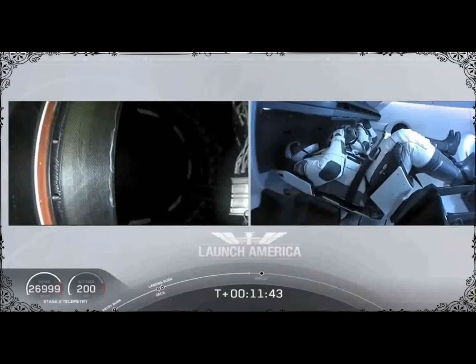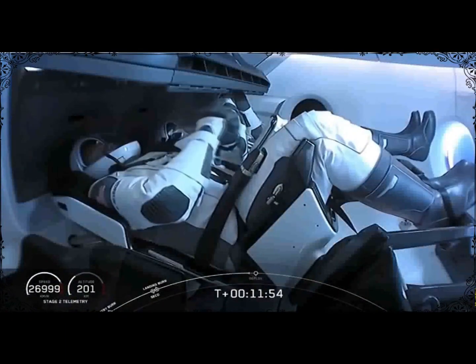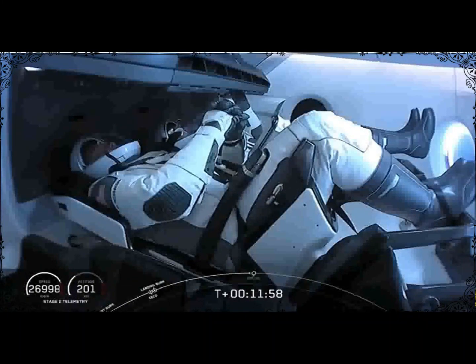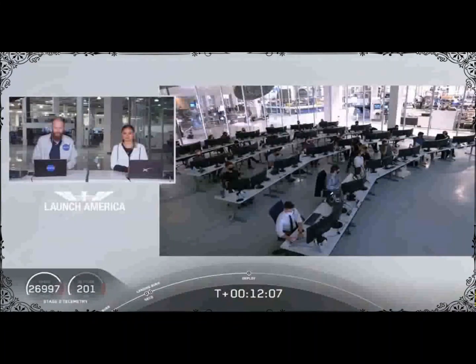So again, we're just standing by. That separation event should be coming up shortly. Then they'll begin a series of checks on the Draco thrusters that are going to be used to maneuver and power Dragon on its flight to the International Space Station. Standing by for separation. Expected loss of signal, Wallops. It sounds like we had an expected loss of signal with one of the ground stations. Waiting for confirmation now.